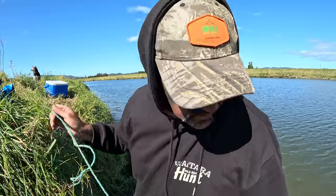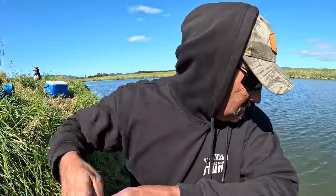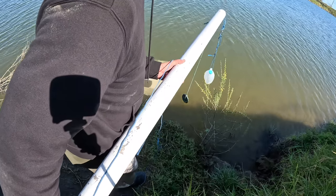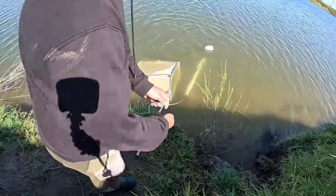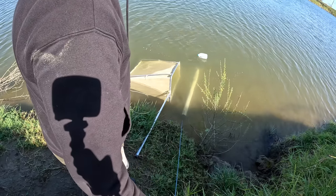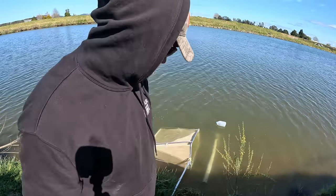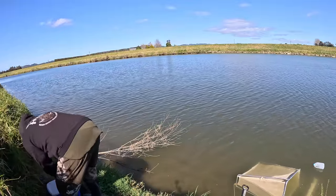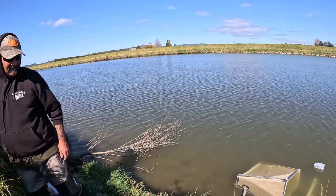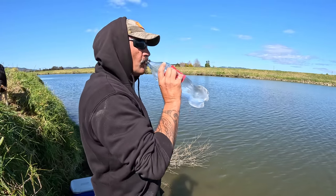That river's quite clean. But I've got a good feeling about today. Don't know about you guys, but perfect. It's perfect. I'm pretty happy with that.